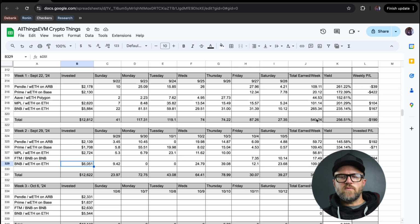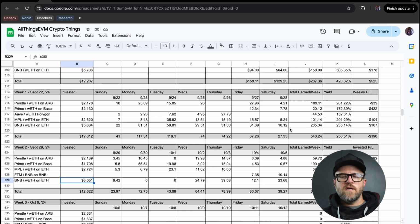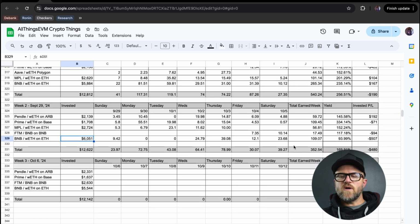It was a fantastic week for fees, but I still lost $190 in portfolio value because the market started rolling over. And this week, we've lost $480 in portfolio value. However, we did make $350 in fees. There wasn't a lot of volatility, and it was out of range due to the nature of this BNB to wrapped ETH pool being on mainnet.